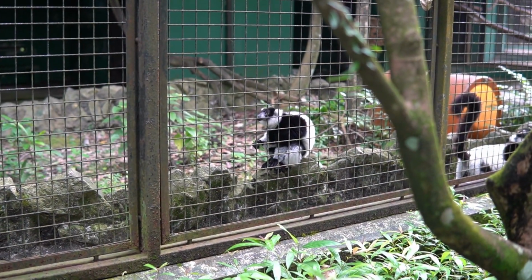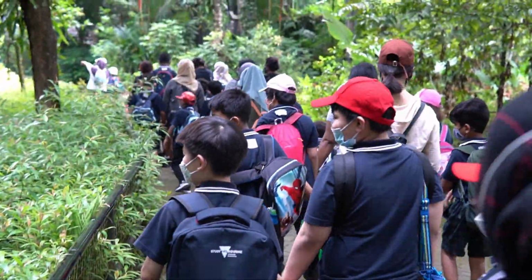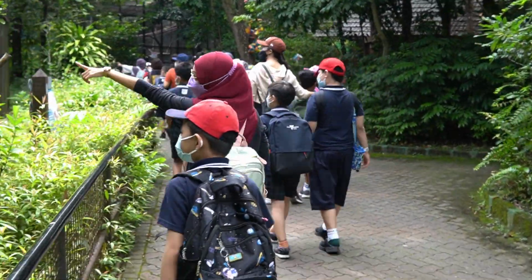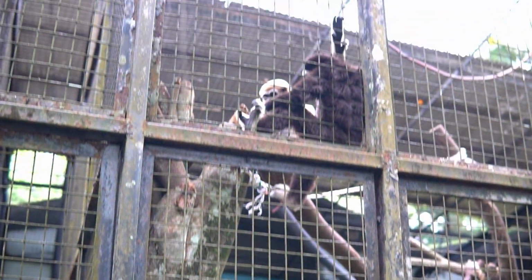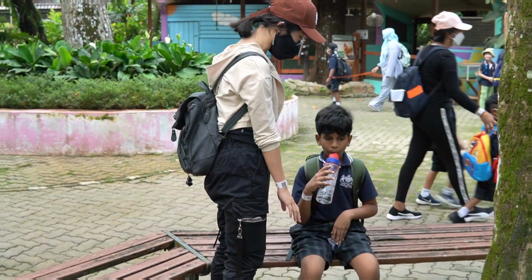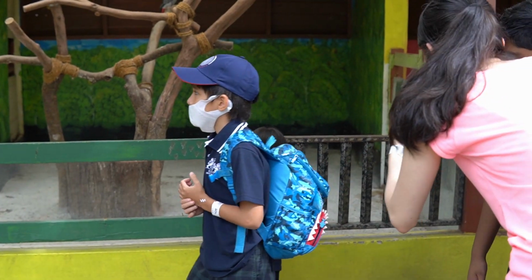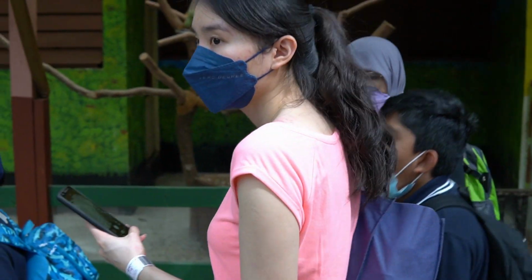First animal, we are here to watch you. The very first animal we are looking at now, the kids are actually walking towards it. Now the kids are at the Children's World. The teacher is happily taking photos of the students, taking photos with the bird just in front of us.